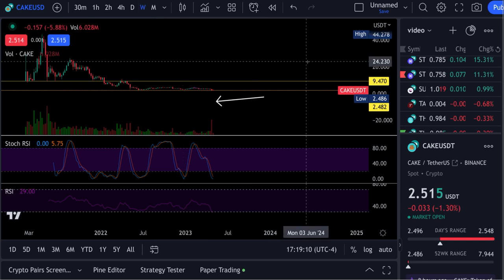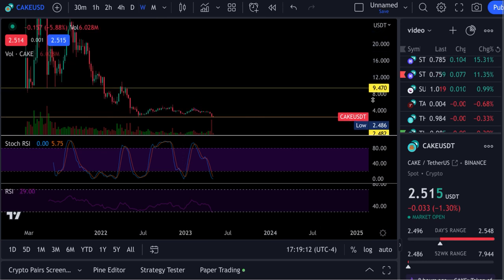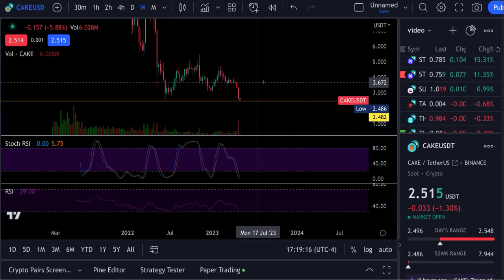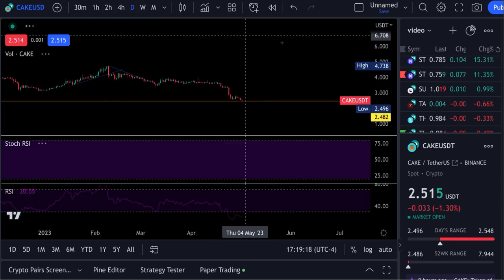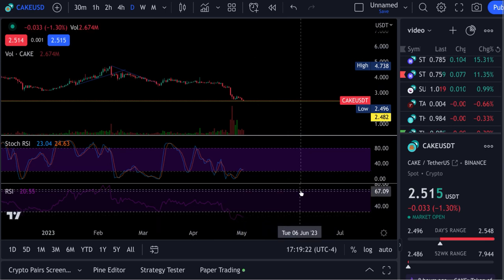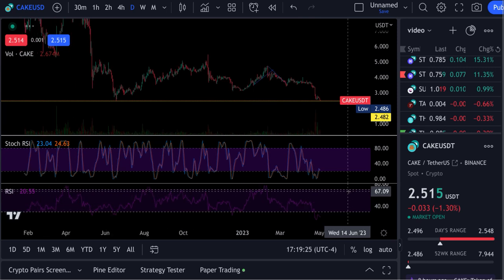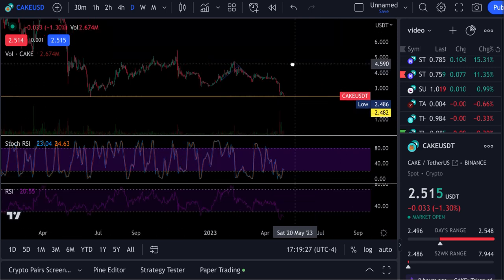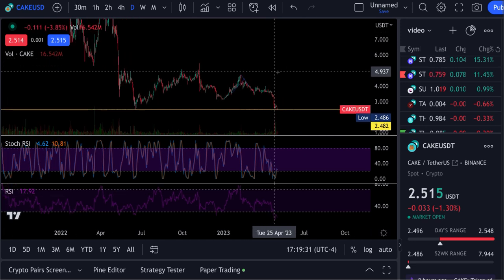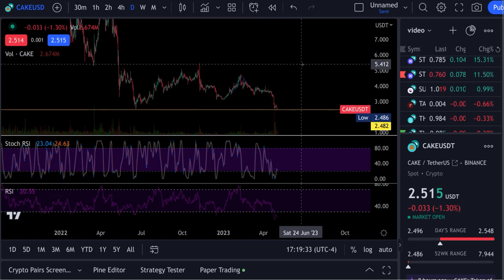But we have the weekly almost at the bottom. We have what's looking so far like a double bottom forming. The daily is about reset on this thing. Down on the regular RSI, it is way oversold on the daily. So Cake looks like it could make a run. Nothing is guaranteed, like I said, but it's definitely setting up for something here. We'll see what happens.